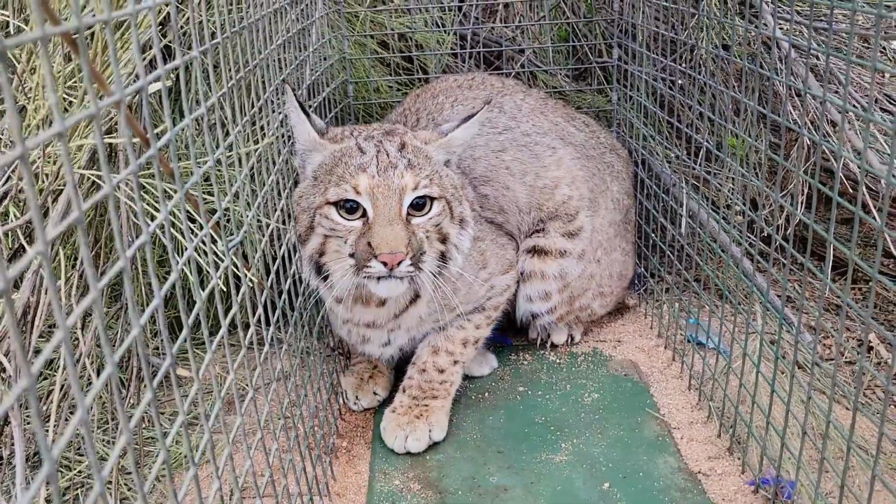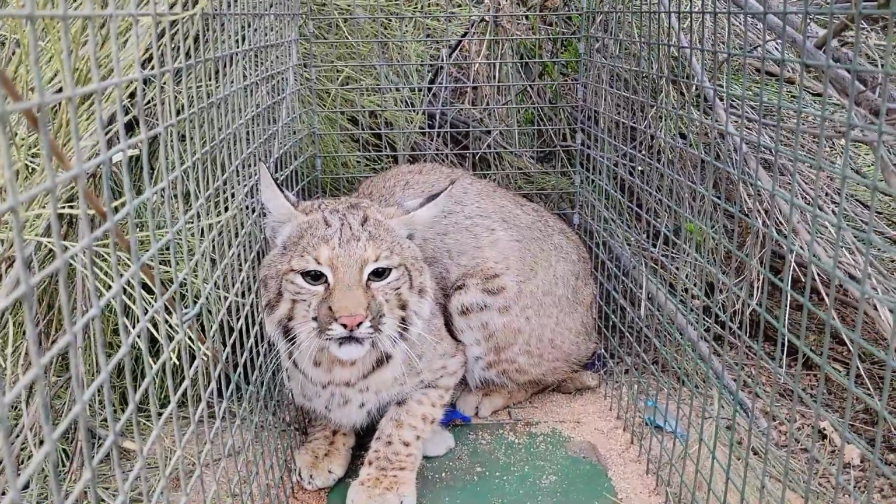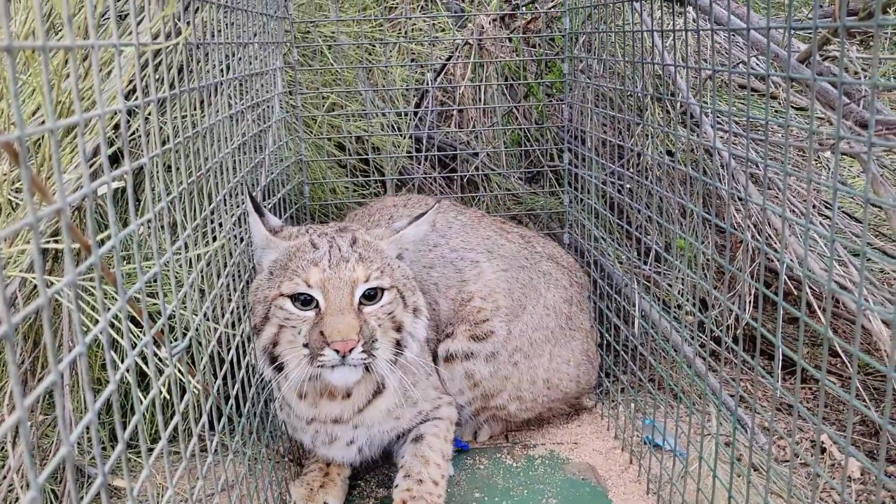Today it looks like we got a smaller cat. I am going to be letting this girl go here. Just a little too small to keep. It's probably going to be a younger female. That'll be better. Raising some kittens.